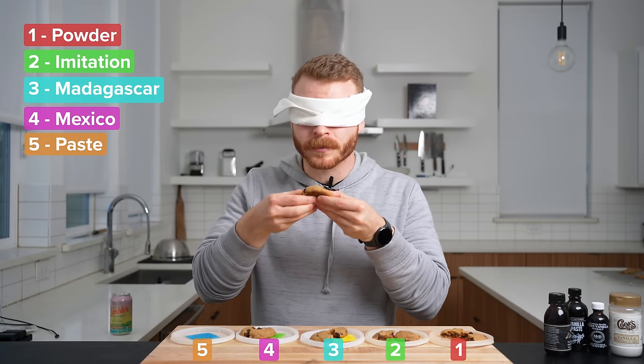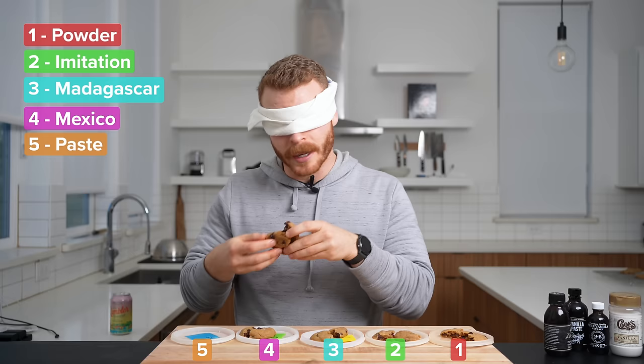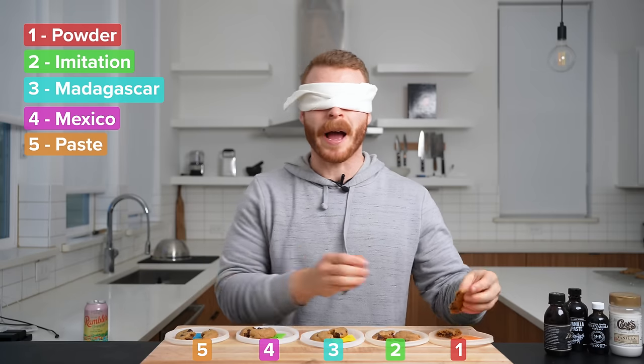Cookie number 4. Or 5. Again, cookie. Number 5 was definitely good. I want to go back to number 1 though.